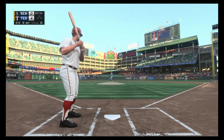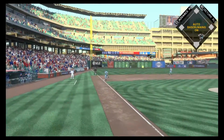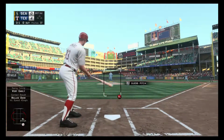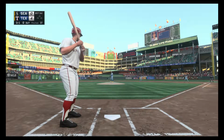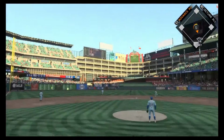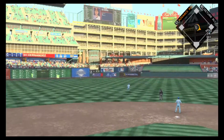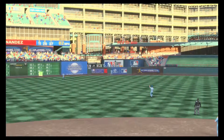Standing in now, Frank Howard. As this is on the ground softly down to third. A barehanded pickup. Here's another one that's drilled. This one to left. Griffey racing back. He gets there and makes the play for the first out.